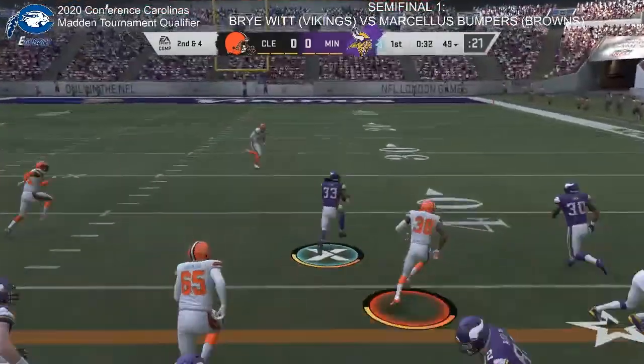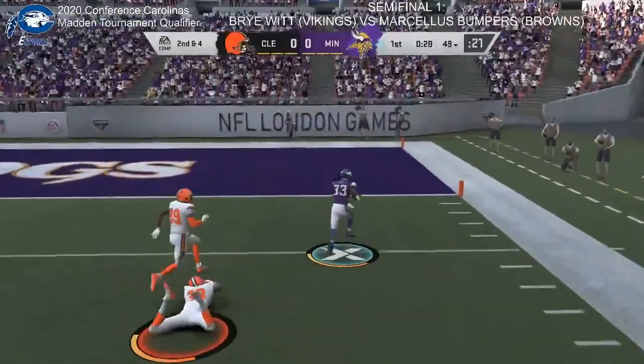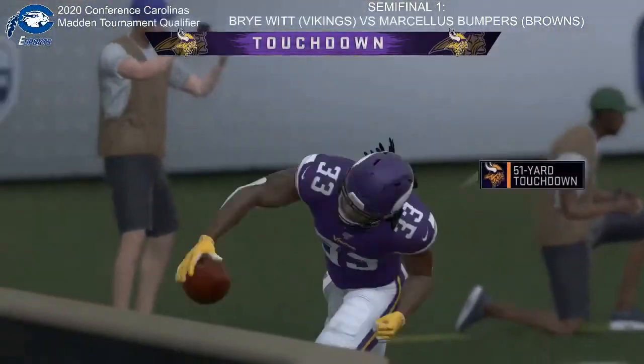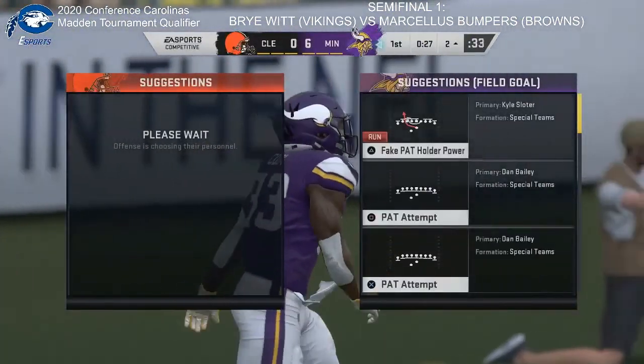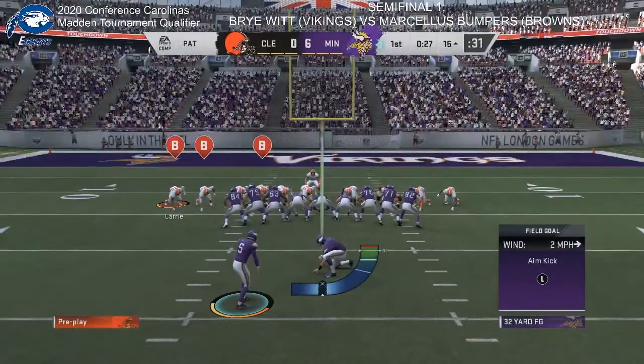Now a give running right. It's Cook. He's got the first down and more inside the 40. And a cutback. Right. Touchdown, Vikings! Dalvin Cook, 51 yards. As his guys are able to strike first here in this opening quarter. Dan Bailey now for the extra point.